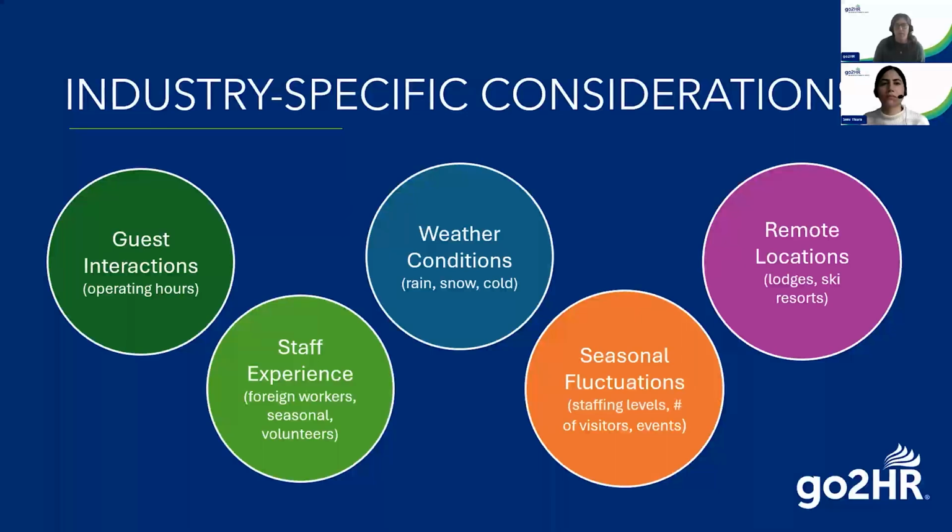Now, within our industry, we have some special considerations that are necessary to mention during this time as well. Some of which are listed on your screen now. However, with each workplace being different, you'll probably have some slightly different considerations to factor into your training and your drills.